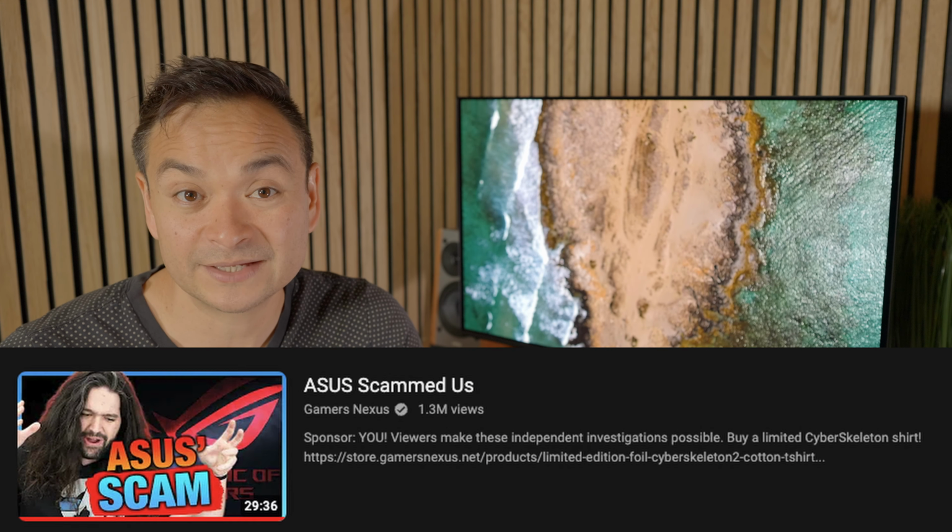Well, there you have it. We finally have a display that is at the very peak of performance. It does all the things that you would ever want in a display. It checks all the boxes. Biggest drawback to this display is actually ASUS's terrible warranty practices as revealed by the Gamers Nexus video. Does that mean I'm going to return this display?